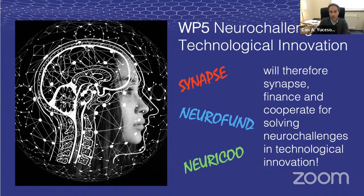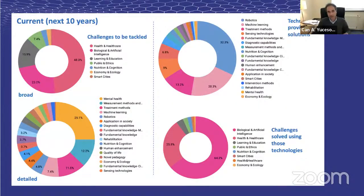And what we are trying to do with this TÜBİTAK 2004 project is along the same lines, taking neurotechnology in the center, because that's one of the most important fields currently, and it will be an even more dominant field later on. So to decide on what to do, there were several surveys run by NeurotechEU, one of which was this. It was sent out to experts like academics, asking them which challenges should be tackled in the upcoming 10 years starting from today, which are the most important ones. Those appear to be health and healthcare, biological, artificial intelligence, learning and education, public and ethics.